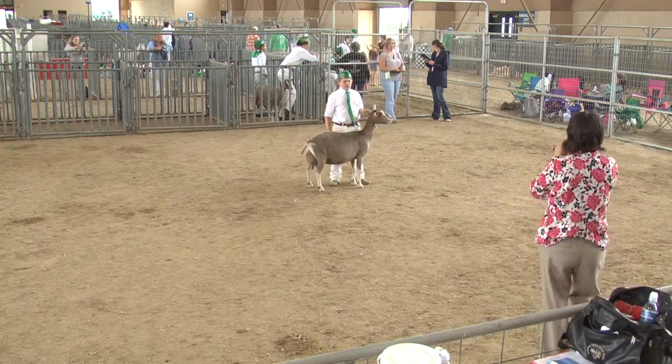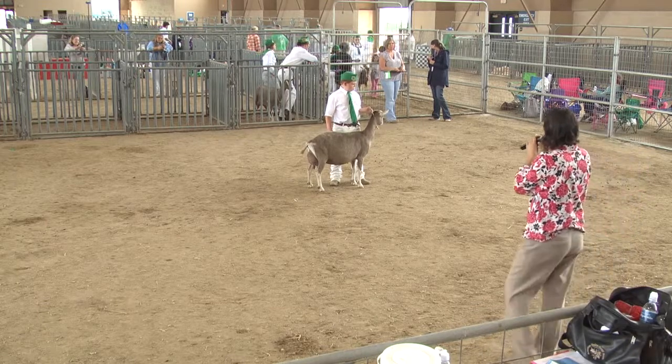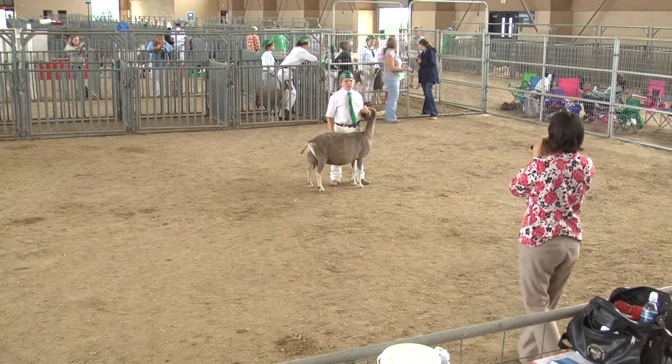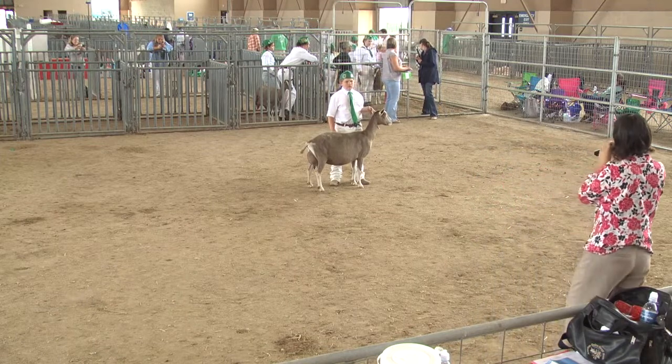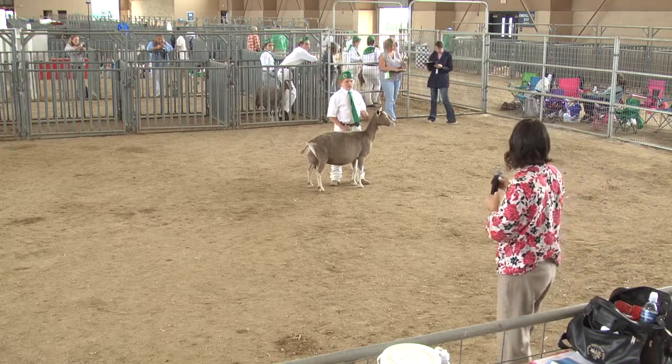Doe here, showing us a lot of qualities with feet and legs, strength of pastern, still an udder that's held well above the hocks and smoothly attached. She's deserving of her blue ribbon, and she'll be staying here for our champion lineup. So let's bring in all our first place animals.